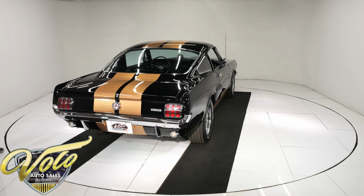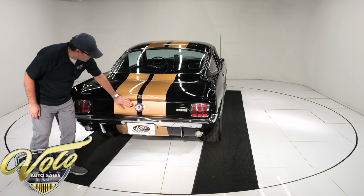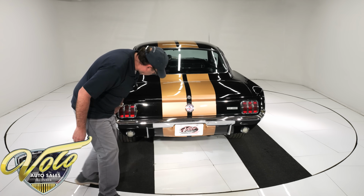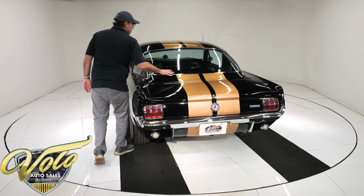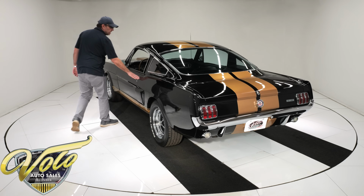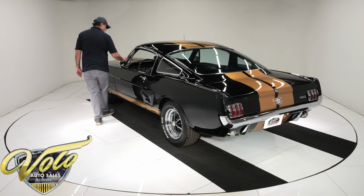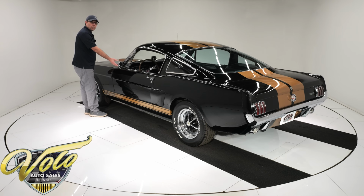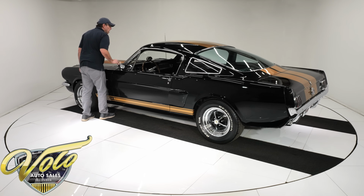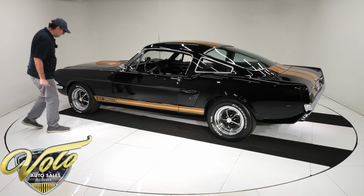It looks beautiful. So in back, it has the GT350 gas cap and emblem, tail lights, bumper, all that stuff looks great. The rear window is very nice and clear. Door handles replaced, the rain gutters replaced. Has the bullet style racing mirrors. Windshield's very good. I won't call it new, but it looks very good.